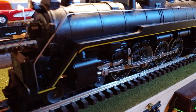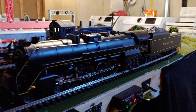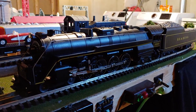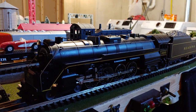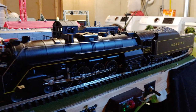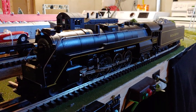They had yellow trim down the walkways, yellow handrails, and some yellow accents on the back of the tender, and they looked really pretty. They also had white wall drivers, which looks great. This train, number 2100, is actually currently being restored to operating condition by the American Steam Railroad, and it's going to be really cool when it's done.